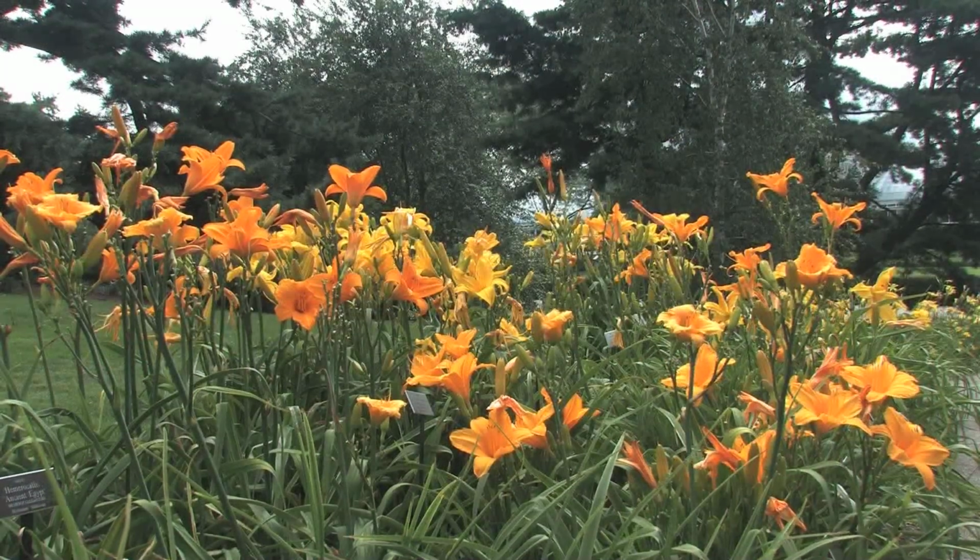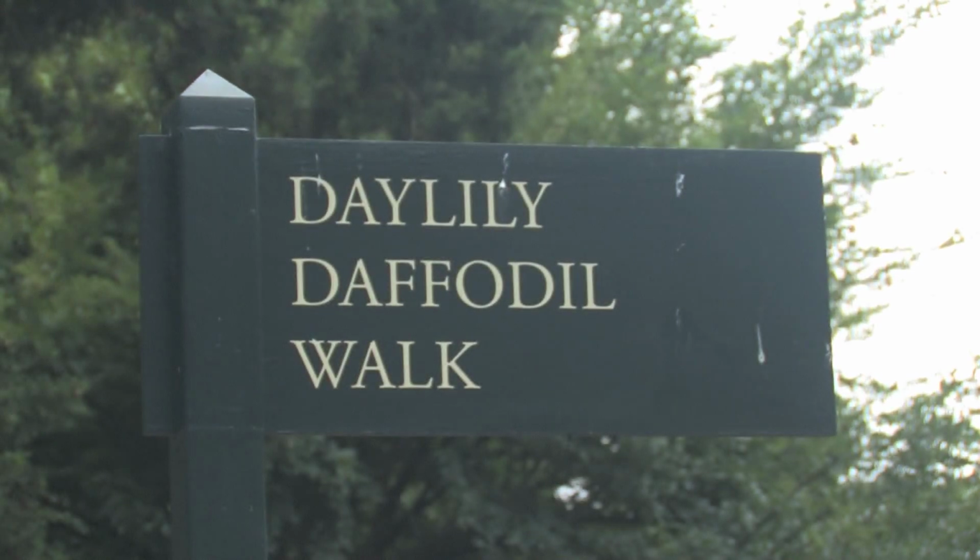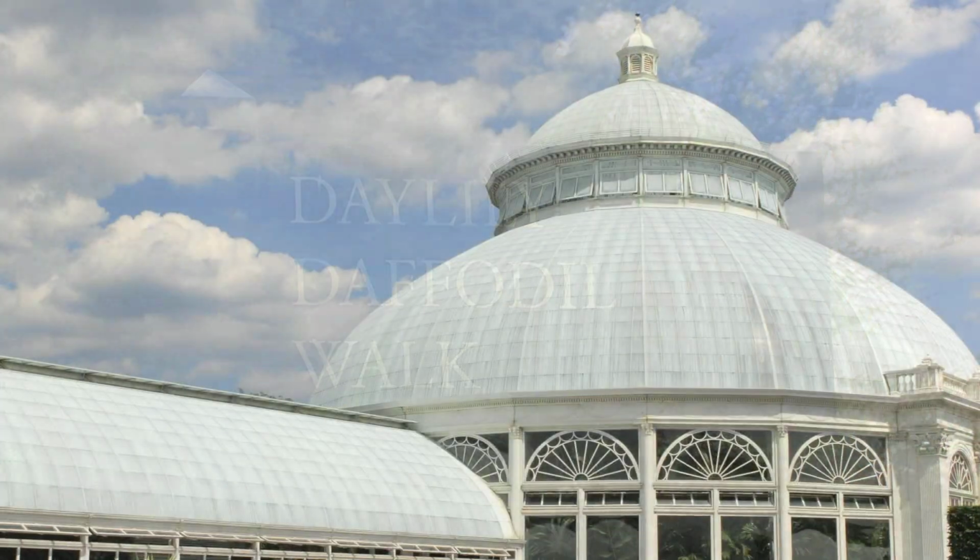At the height of the Bronx summer, the New York Botanical Garden is alight with radiance of daylilies. The best spot to see these beautiful specimens is along Daylily Daffodil Walk near the Enid A. Haupt Conservatory.